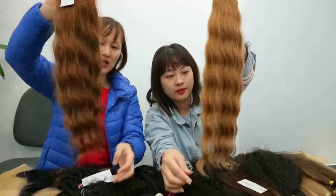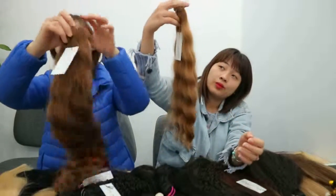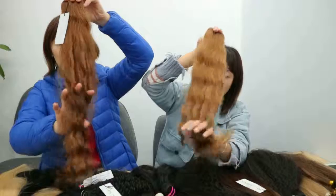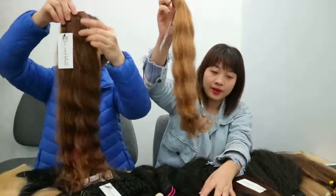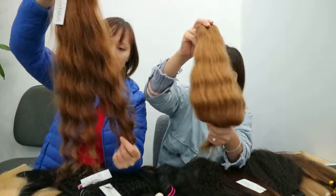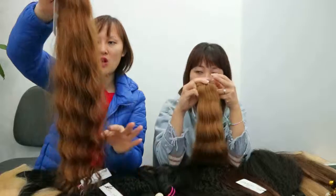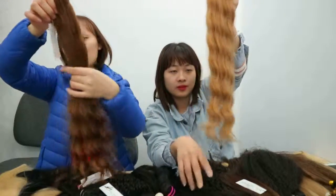Let's see the shape of the hair. You like the curve? We always make the curve by hot steam. Very fine. Our hair is 100% human hair, so it's easy to care for after using it. After using natural shampoo, you can use coconut oil to maintain the shape of the hair. Easy to care for.